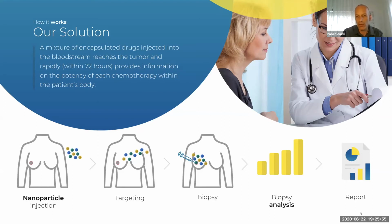And what we do next is we actually quantify the amount of barcodes for each of the specific drugs. So if a drug is active, there'll be more of these barcodes for that specific drug in the dead cell population versus the live cells. And this is exactly how we can generate a potency report to the physician within 72 hours from the injection of these nanoparticles until we can provide the physician and the patient with this report.